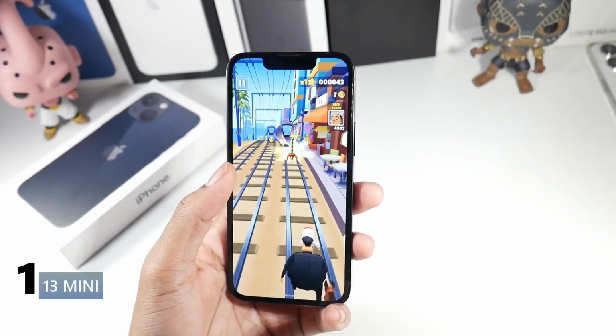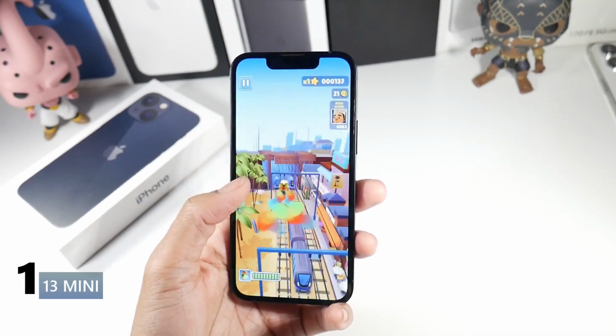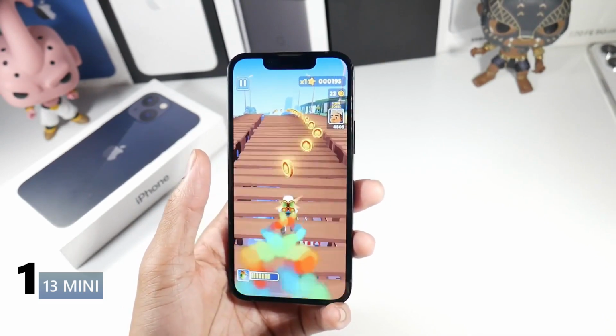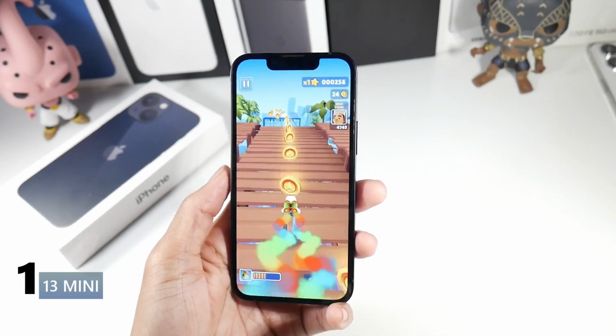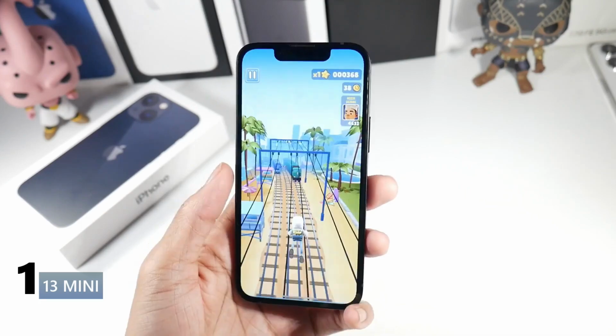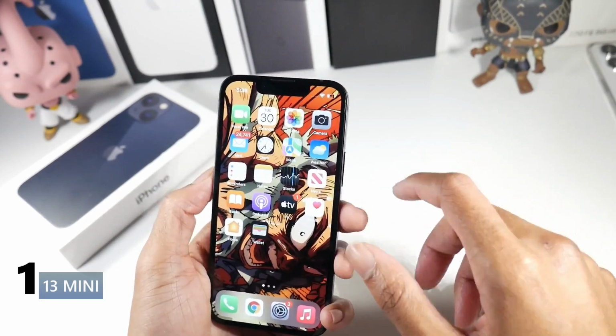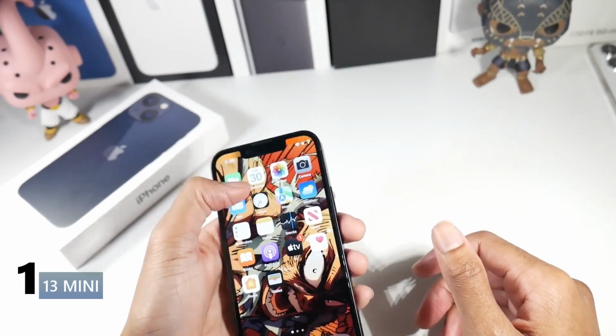Again, looks really good. Aluminum frame, IP68. It has the XDR OLED display on here. It gets up to 1200 nits peak brightness at 5.4 inches, 1080p, 476 for the PPI. So overall, again, a high quality, very beautiful display. Really, the only thing this display is missing is like high refresh rate.